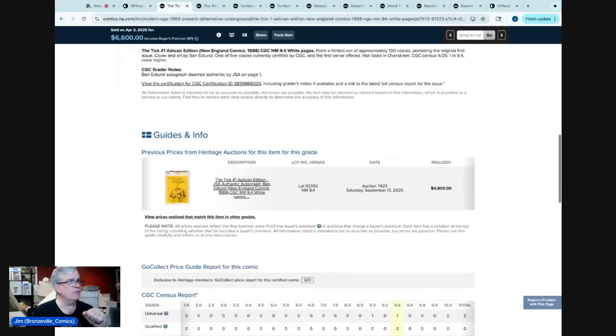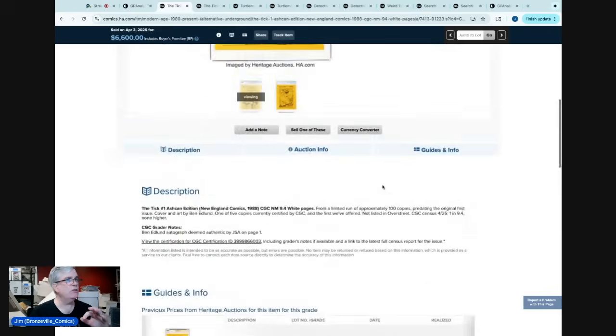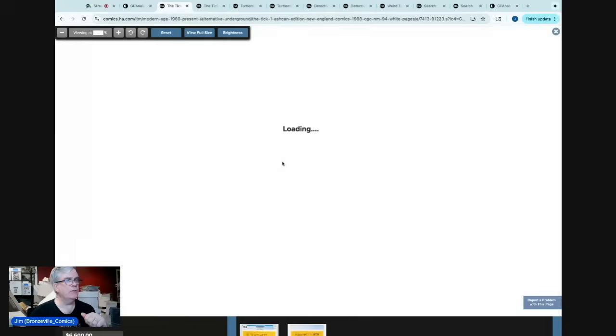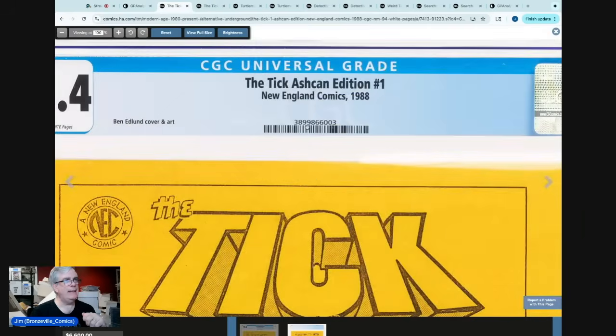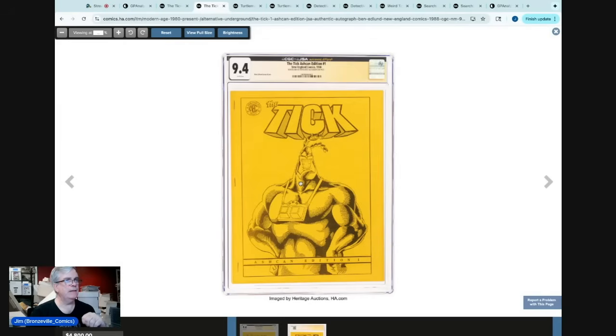Only 5 copies certified by CGC. I think 2 universal, 3 signatures, and 1 restored. And these numbers have changed since they bought it for $6,600. And the cert number was, if we take a look, 389-986-6003. This is certified by JSA.